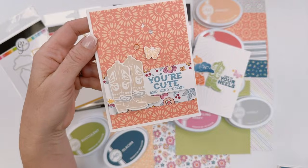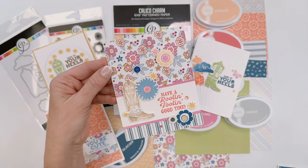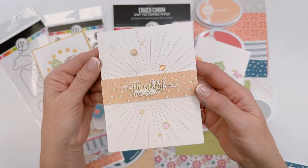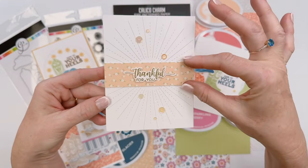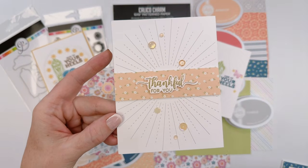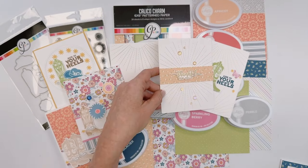And these Calico Charm prints are so pretty. I love this one with the scattered flowers. And oh, here is a simple one with the cover plate die and just a simple strip of pattern paper across and a sentiment. Sprinkle a couple of sequins on there, and you have a beautiful, clean, simple and elegant card.